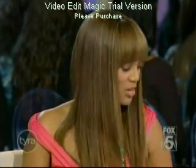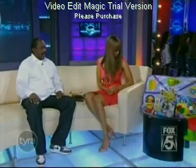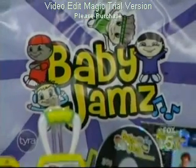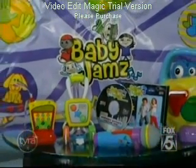Well, you're doing something now. You're doing something called Baby Jams. Yes. Explain what Baby Jams is. Baby Jams is our toy line. And you see it there? It's so cute. It comes with a number of products. But, you know, with our children, it's all about stimulation through sounds and music and shapes and sizes. And that's what Baby Jams is, where we took music. We redid the nursery rhymes that we grew up with.